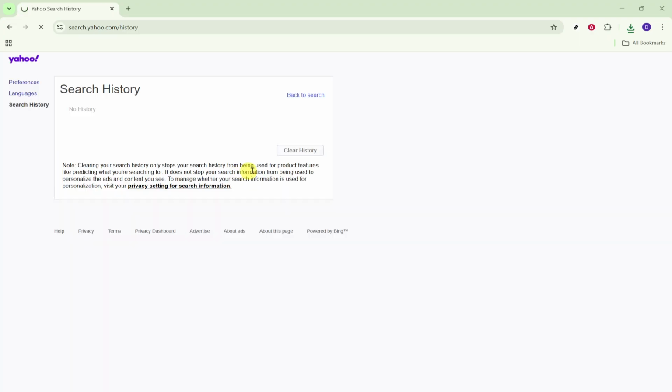The next time you type in the Yahoo search bar, including inside Yahoo Mail, you shouldn't see your old search terms suggested. Keep in mind, this only affects Yahoo's saved search history. If you still see suggestions from your browser itself, you may also need to clear your browser's own search or address bar history, which is a separate setting.